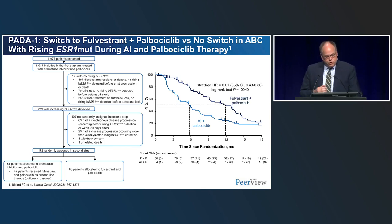This was a very important trial, the PADA-1 trial, that took the approach to say, listen, let's actually follow patients serially, and at the first presence of the ESR1 mutations, let's look to see whether the type of endocrine therapy matters. And you can see in this study, patients at the time of identification of a rising ESR1 mutation or the presence of one were then randomized either to continue on with palbociclib along with their standard endocrine therapy versus the same CDK4/6 inhibitor palbociclib, but switched to fulvestrant.